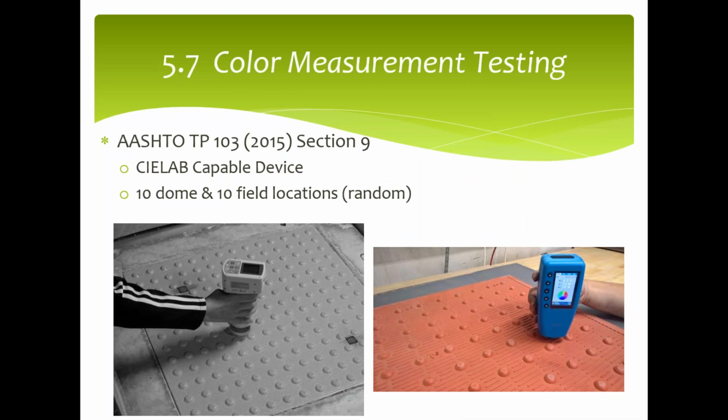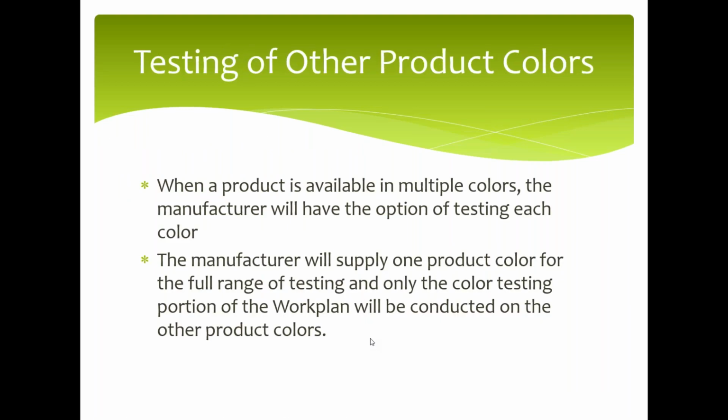Here's color measurement testing, because colors can change after ultraviolet exposure and heat exposure as well. Something to note: when your product is available in multiple colors, for example, Florida allows yellow, red, and black to be used as colors, then the manufacturer can have the other colors tested as well for the color change without going through the entire series of tests for each individual color. So a manufacturer can submit one product to go through the entire series of tests, and then for a separate fee, they can submit each of the other colors just to go through the color testing.